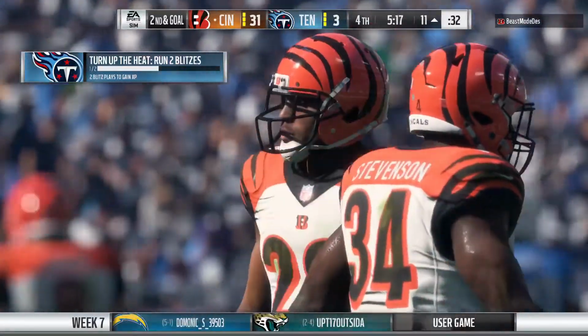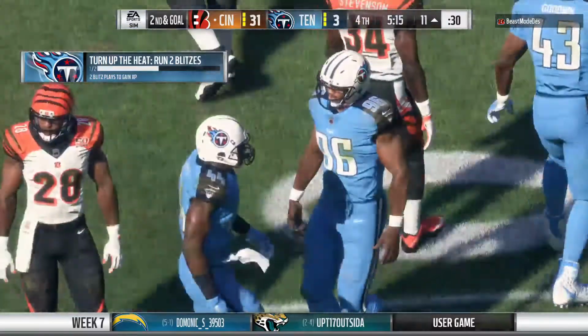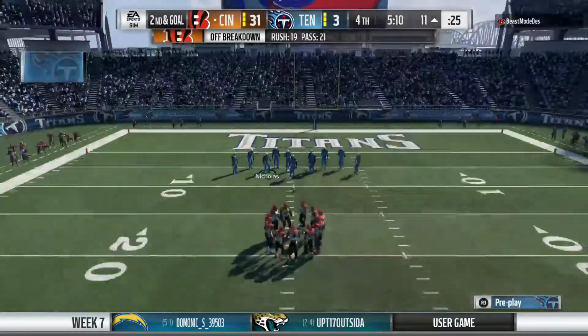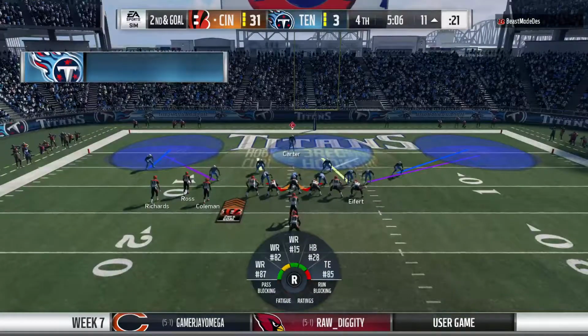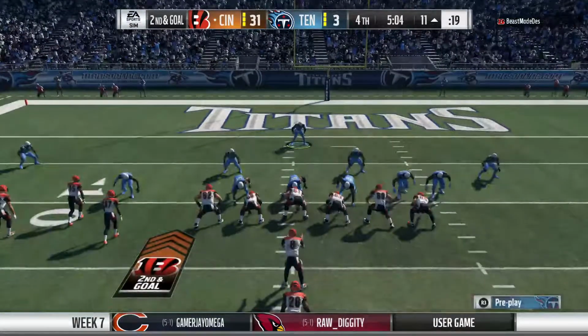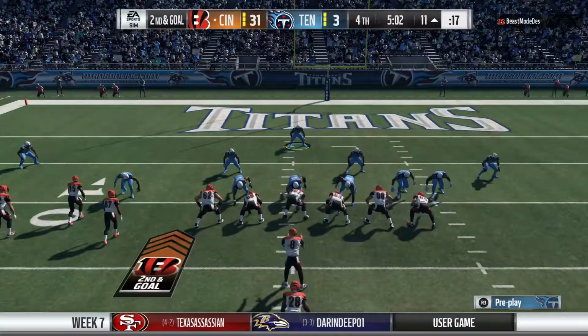Brandon, it's clearly a running situation when you're up in the fourth quarter. They're going to have to stack the box and make it difficult for them to move the ball. Made it very difficult right there. Now they need to repeat that effort. Yeah, bring 7, 8, 9, whatever it's going to take to slow him down.